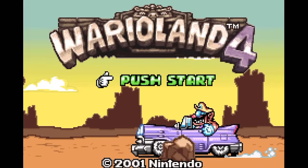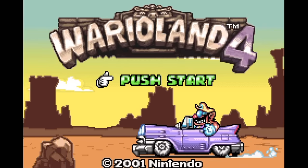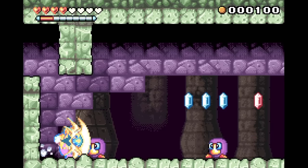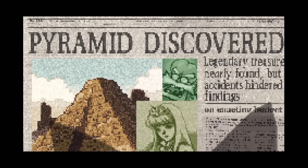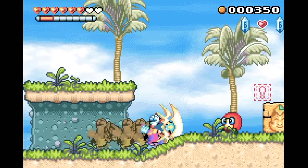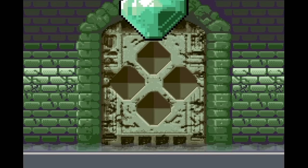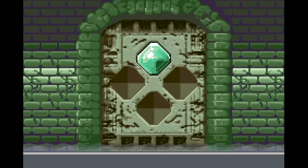Speaking of Wario, there's Wario Land 4. Does anyone say Wario instead of Wario? This one is more of a traditional 2D platformer. A pyramid has been discovered somewhere, so Wario drives down to find all of the riches hidden inside. Wario, so greedy. You need to find four pieces of a gem in each stage. Once you find all the gems in that world, you unlock the door to the boss fight.